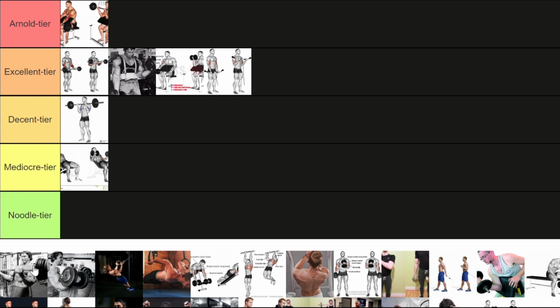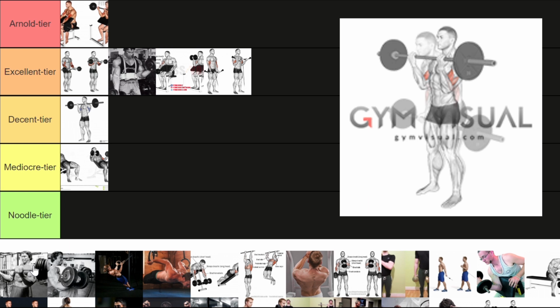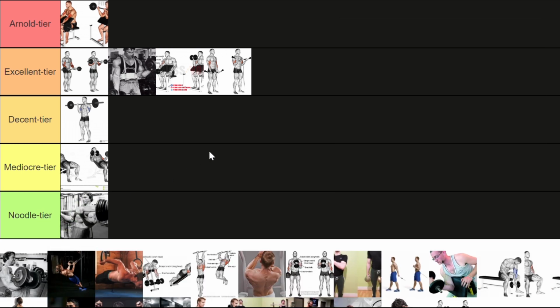Then we have the cheat barbell curl. And the cheat barbell curl is the first movement that is going to end up in Noodle-tier because it is definitely garbage. I know that some people swear by it because Arnold used to do it. Look, even though the God tier is called Arnold-tier, it does not mean that the guy knew everything and that all of the exercises he did were good. This one, skip, it's absolutely useless.